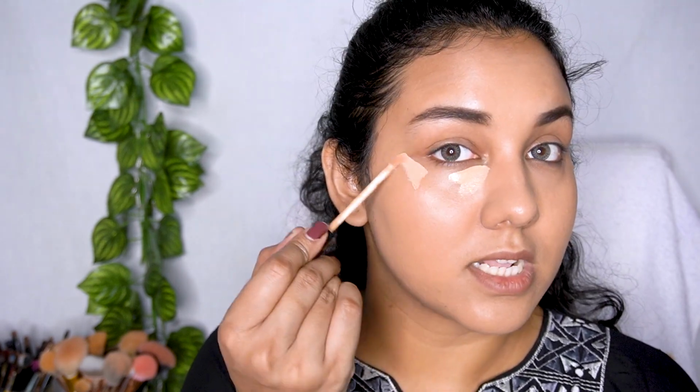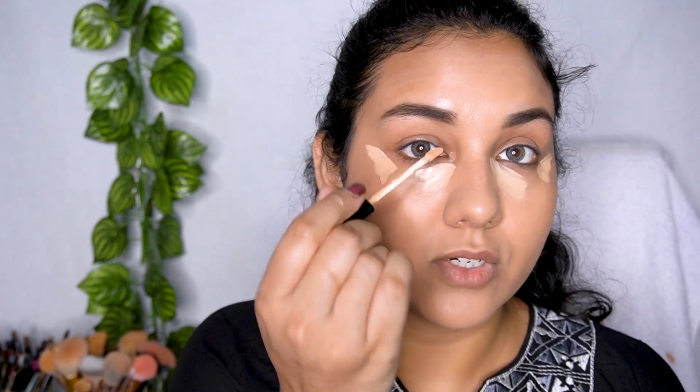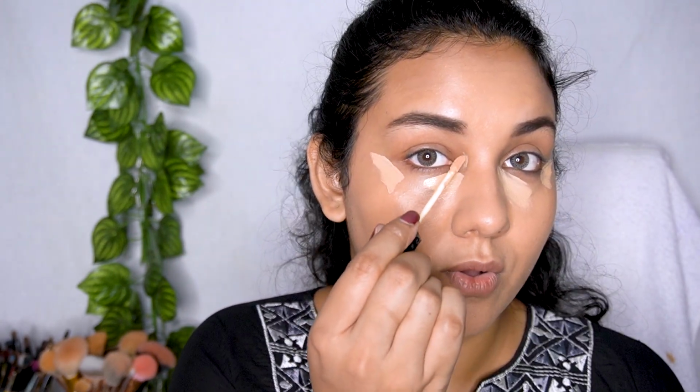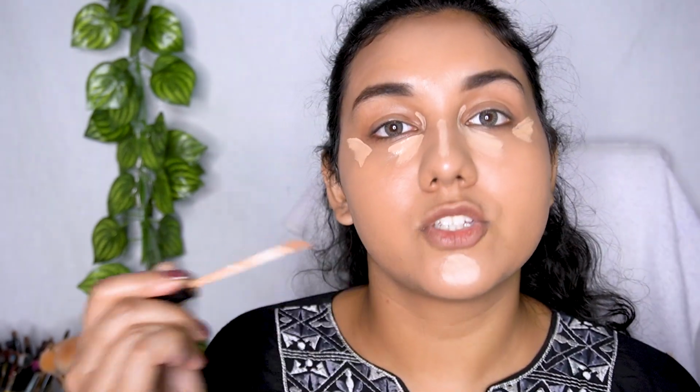I'm going to use the concealer entirely. I am just going to focus where my darker side is, just like this. It's like concealing plus highlighting as well. Also, if you have a lot of darkness right over here, like see, you can also use the concealer over here as well, on my nose and also on my chin.